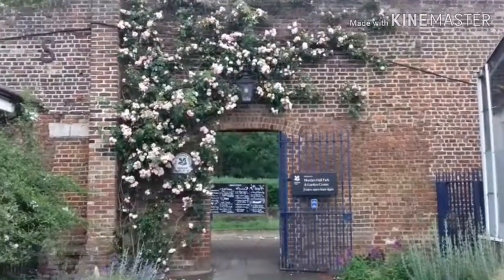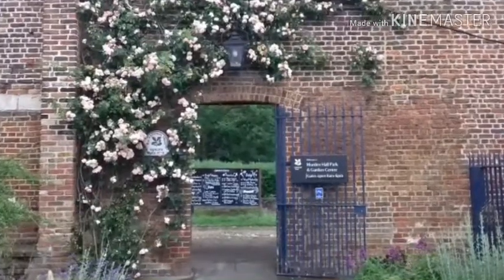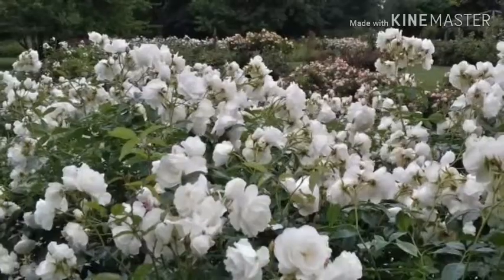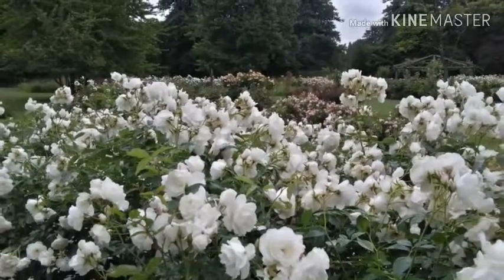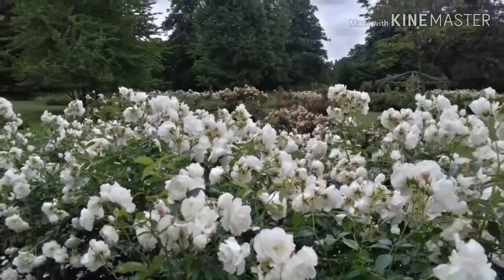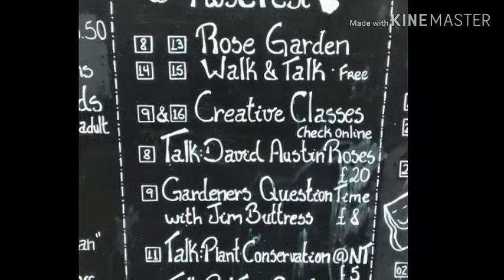Early June is a special time of year at Morden Hall Park. It's when 1,600 roses burst into bloom. The park's rose garden was created in 1921. Nearly a century on, now part of a National Trust property, it hosts a week of rose-related festivities.